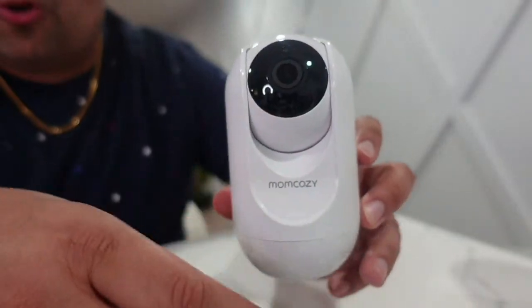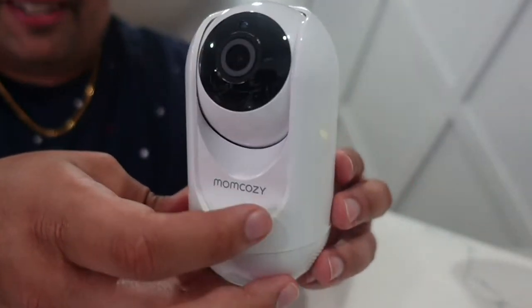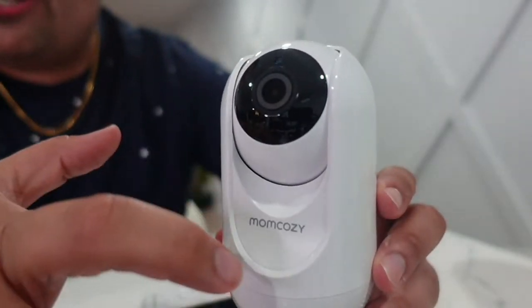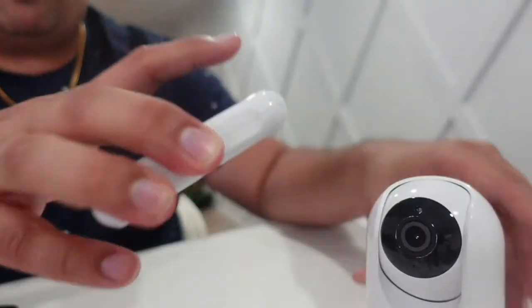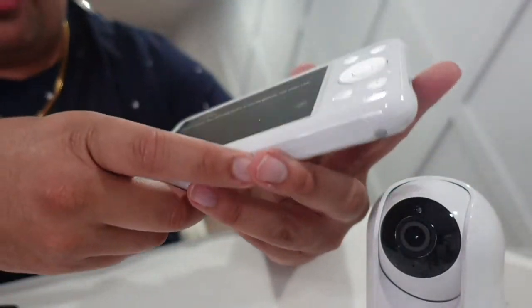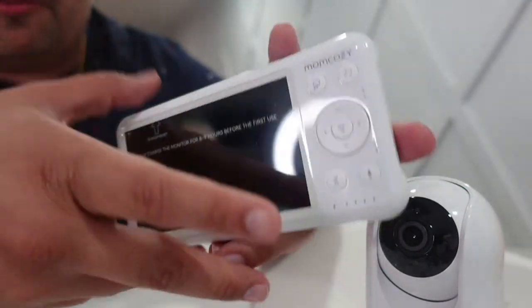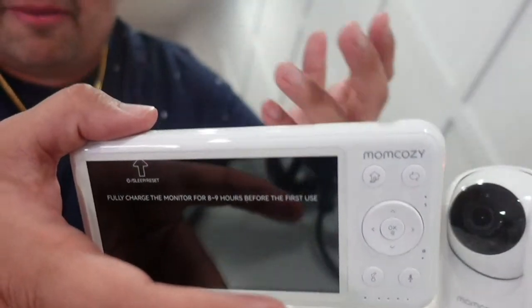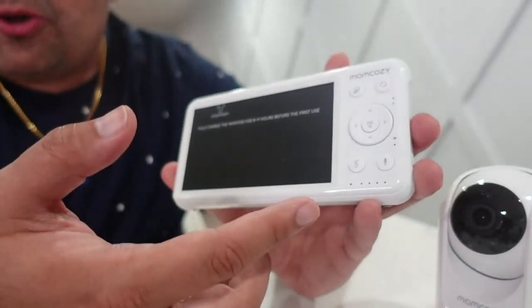It kind of has a cool little look to it. It kind of looks like a cute little mouse of some sort. There's two-way communication on here, so you will be able to talk to your baby on the other end. And you have this really huge monitor to keep an eye on your loved one from afar. I'm a parent, and I kind of dig how we have a nice huge display.